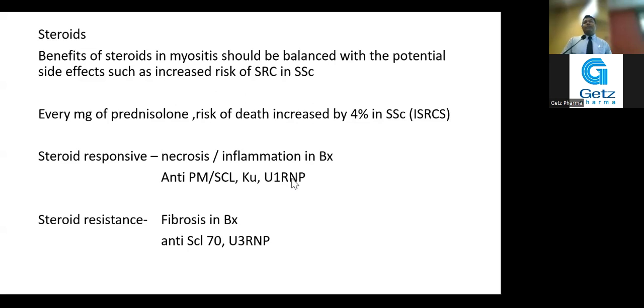Unfortunately, when there's a myositis component, we have to use steroid liberally to bring the inflammation down, which could also be attributed to the high incidence of long-term mortality in the scleromyositis subset. As I told you earlier, by looking at the immunology and the biopsy, you can predict the disease outcome and treatment response. So if you have necrosis and inflammation in your biopsy, your scleromyositis is going to be steroid responsive. And if there's only fibrosis without any background necrosis or inflammatory cells, it's going to be a problematic, treatment resistant case.